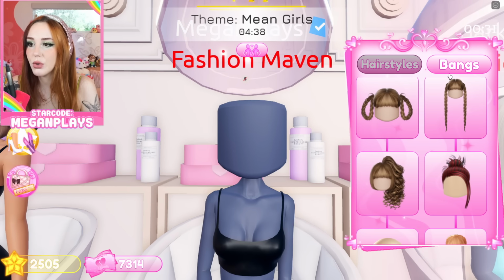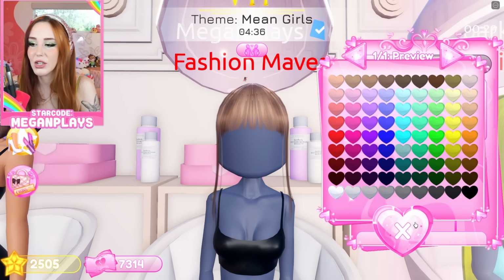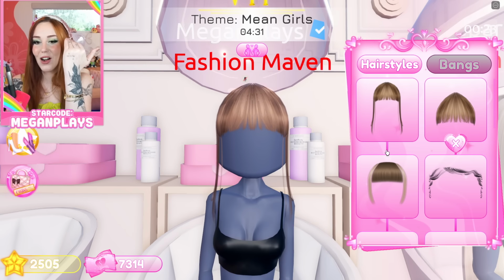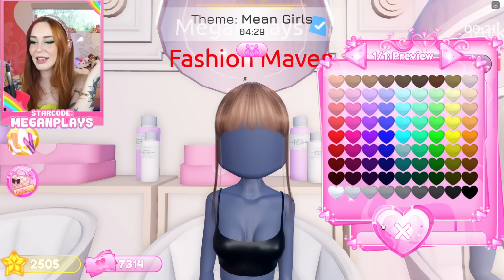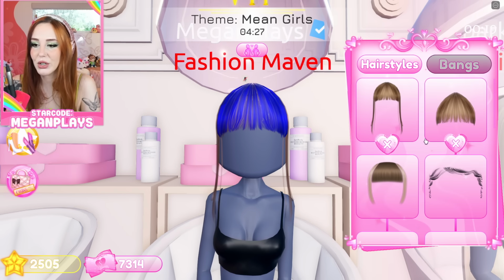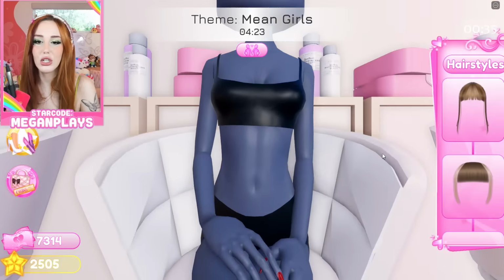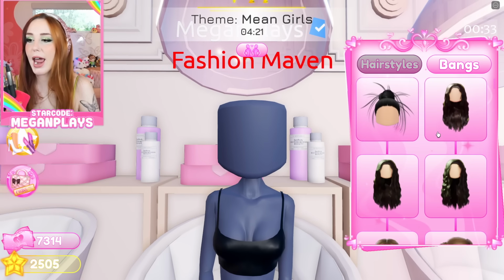If we go to the bangs, we can see these are the new bangs. There's just these two. They're both blunt straight across, they're the same bangs, but one has these little tails with them, which is super cute. Let's take a look at the new items, but first, let's just put on some hair and makeup.